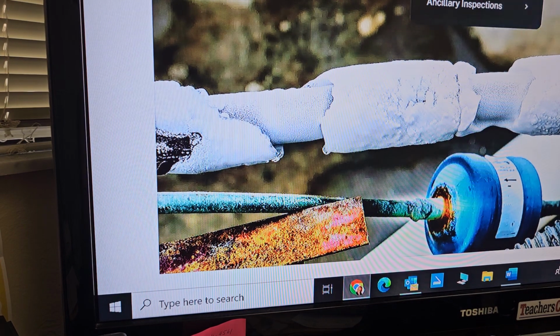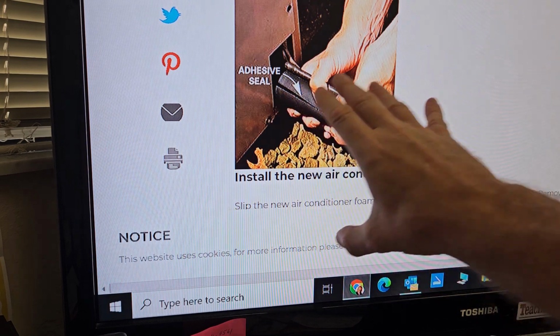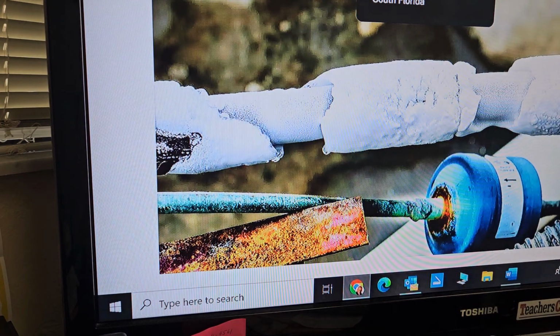Now, this is outside your unit. Let me see if I can show it to you. It comes from outside the house, and it's an insulation tube. If that thing is frozen solid with ice, it is super cold to the touch, well, then you're low on refrigerant. You will need to call an AC guy to put more refrigerant into the unit, as you probably have a leak somewhere. All it takes is this line right here to have a hairline crack.